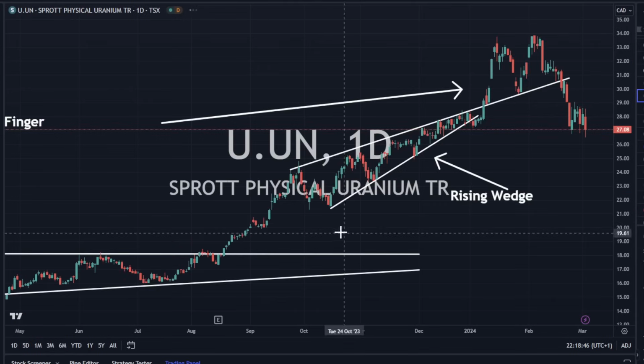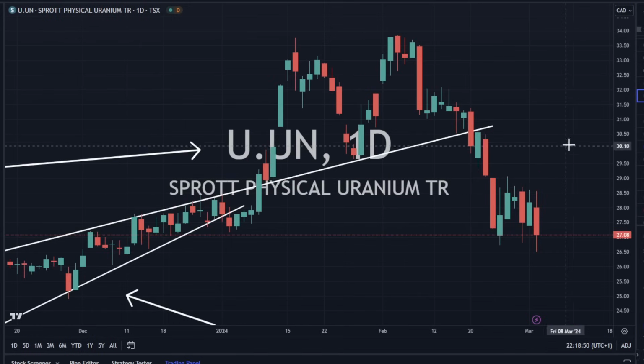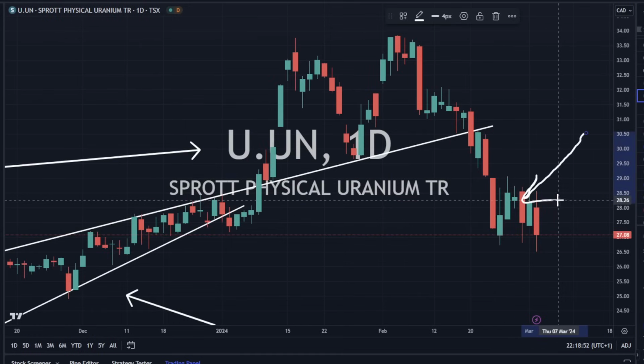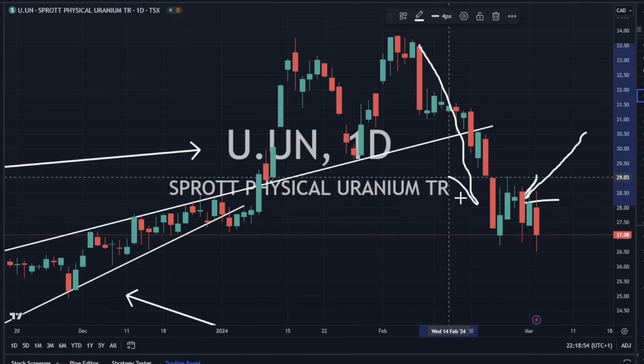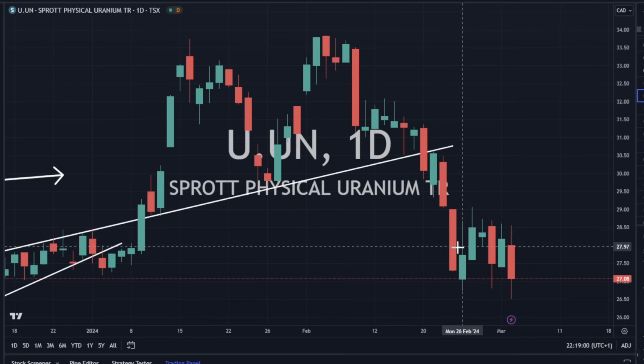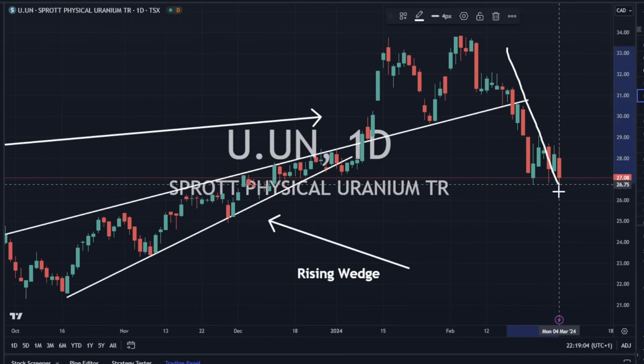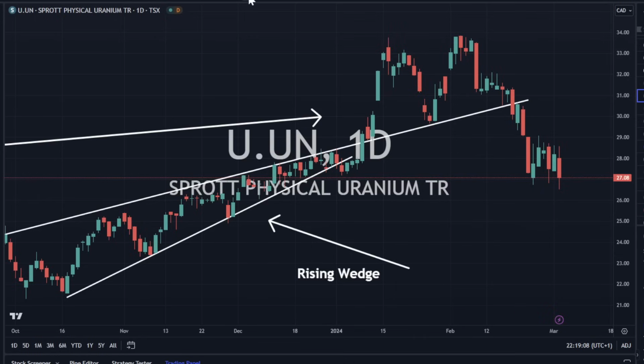Sprott Physical Uranium Trust, a little bit of selling pressure today, down 3.9%. Do have a bearish engulfing here, and we do have momentum coming back down. Is it done? Is this bottoming yet? I would say I don't know yet, I think we need more data. But right now, the momentum's to the downside, and I would say it's not turned yet. So we're still watching that.